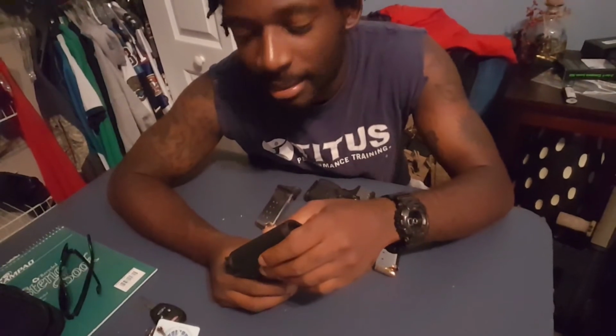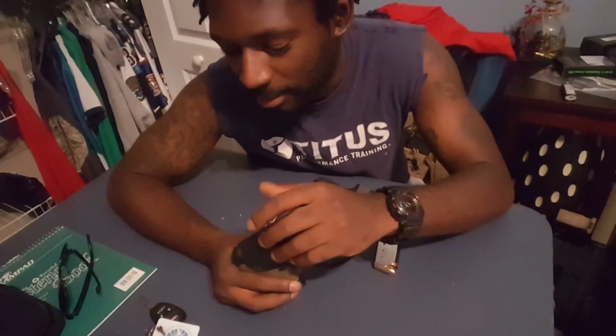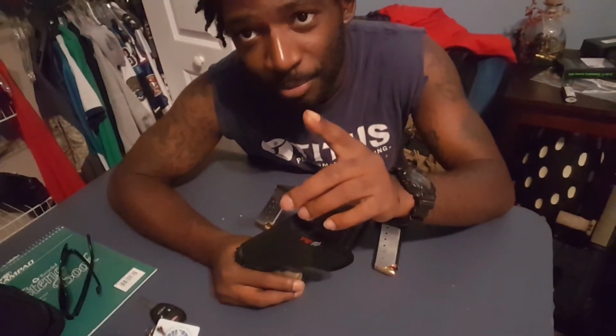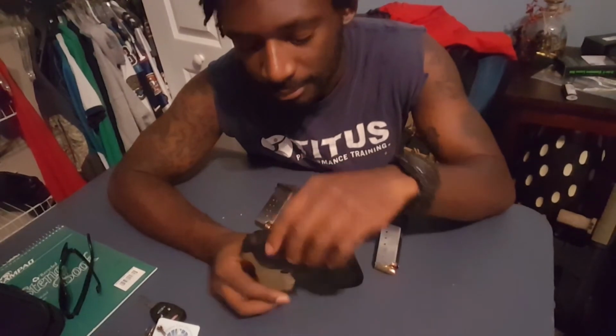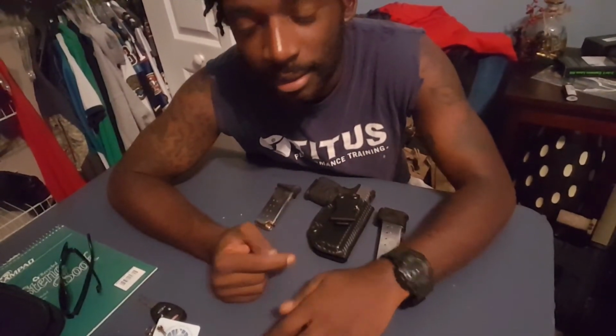Front right pocket, pistol. Front left pocket, magazine. Back right rear pocket, wallet. I've got my car keys on my hip. So that leaves me with 1 pocket open, and I have to figure out what is important enough to go in that one last pocket that I need with me for my everyday carry.